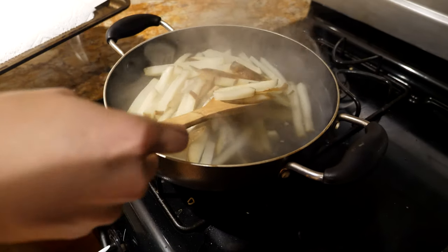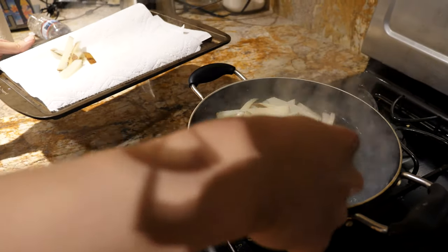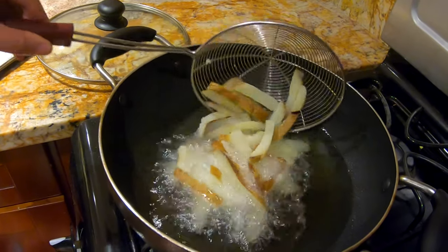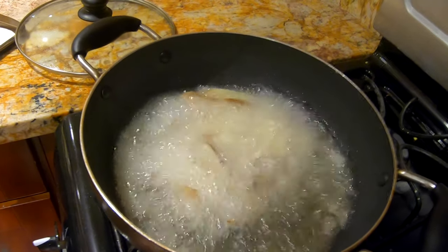The blanching is all set, and what I'm gonna do is transfer the fries just to a tray with some paper towels just so that they aren't overly dried. Then we'll cook the fries in canola oil at 375 degrees Fahrenheit.